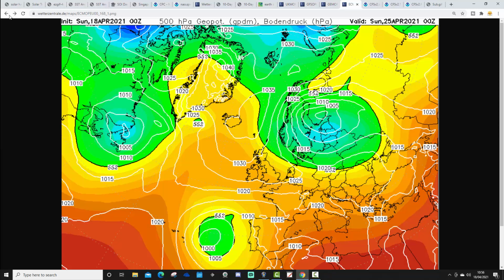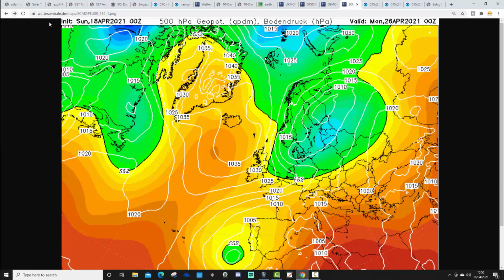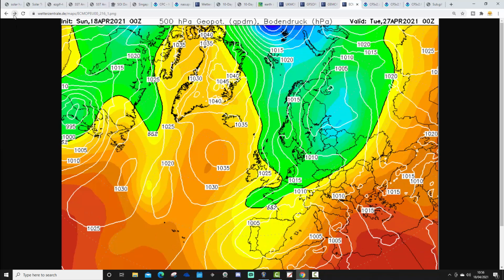So this is a little bit cooler with the ECM, not as chilly as the GM, not as cold as that, but it is cooler compared to the GFS. Moving up towards day 10, we're renewing the northeasterly as well. So high pressure blocking around Iceland and Greenland, pulling those winds in from the north and from the northeast.